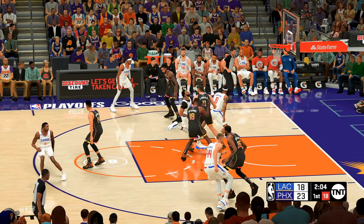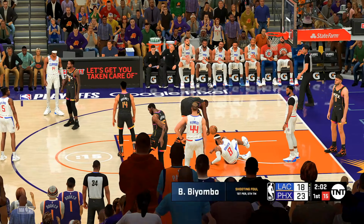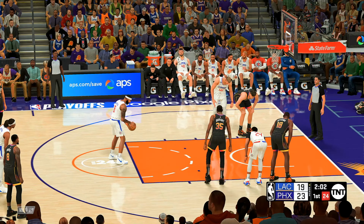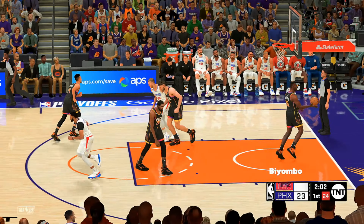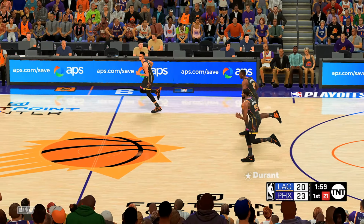It's Powell, high post. And denied. He sends it right off the glass. Well, that was clearly a foul. And he makes both free throws. 2 minutes, the Suns leading.